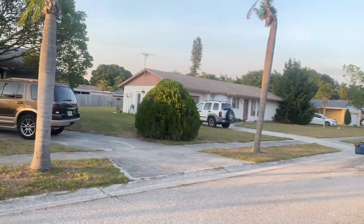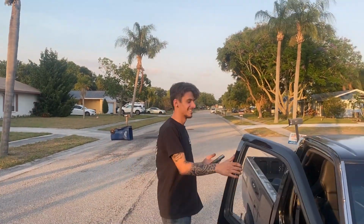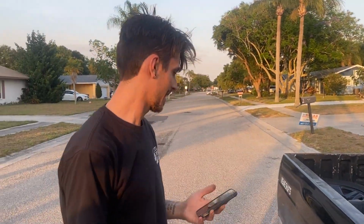So what are your thoughts on this new project? Yeah, super cool. Pretty cool, right? Yeah, I want it. This has got to be one of our craziest little projects. This has to get drifted. Imagine going to OSW and seeing this thing sideways.